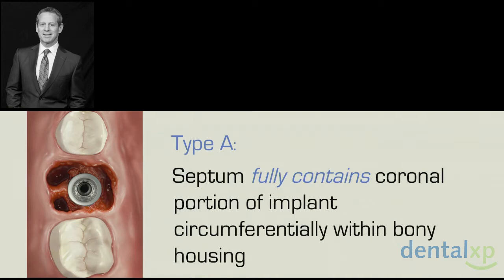And the type A socket is when the septum is available, the septal bone fully contains the coronal portion of the implant circumferentially within the bony housing. So putting an implant into a type A socket is not much different than putting it into a healed ridge. You're not at all concerned about the gaps or the buccal wall or the palatal wall. You're in bone completely. That's a type A socket.